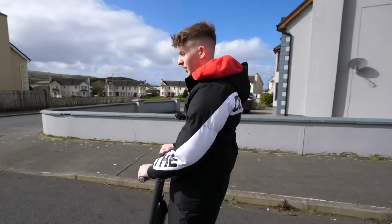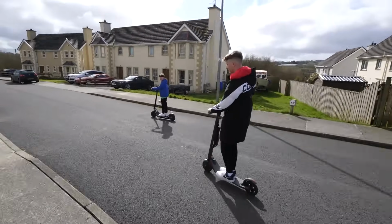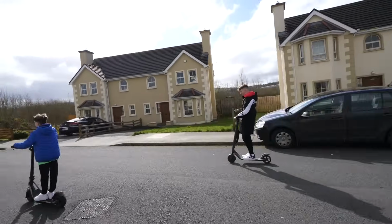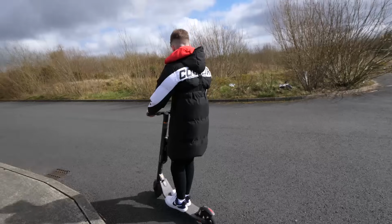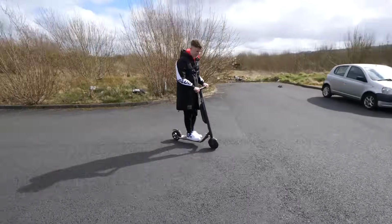Are you on fire? It's not coming on. Yeah. So this is gravity doing the work. No. How are you going to make it last? No, I don't know. I honestly don't know. Go back down this hill. Oh. This is so scary.